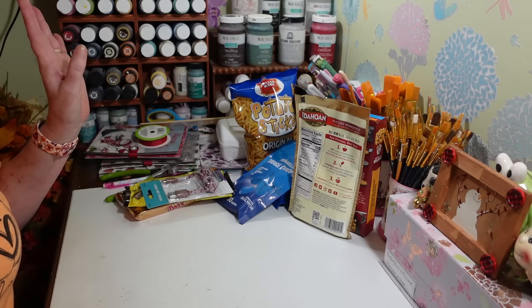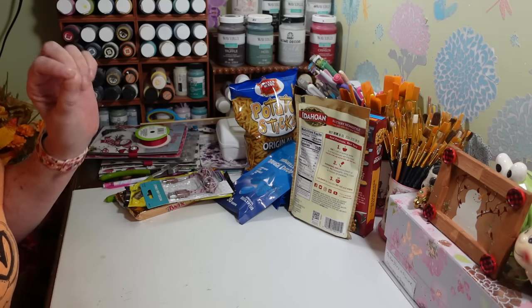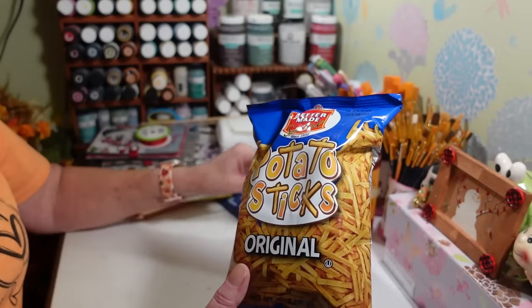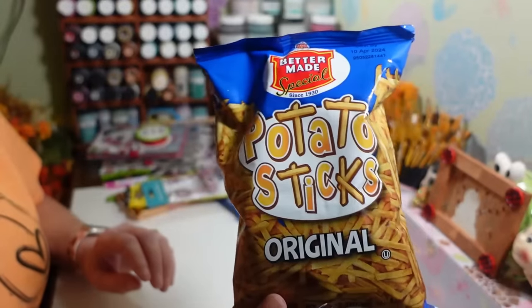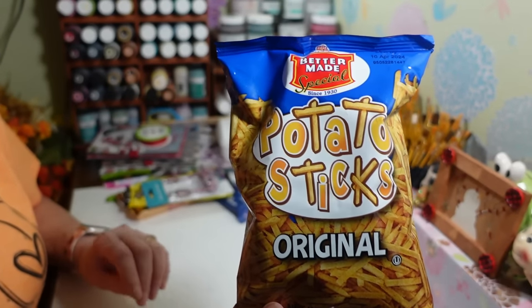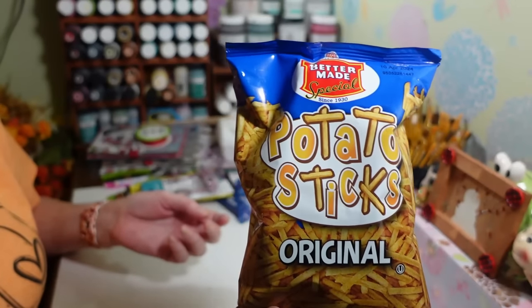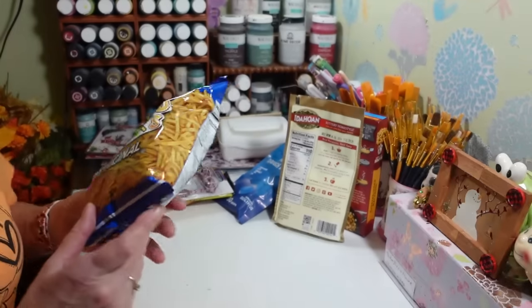I'm gonna start here because, you know, my husband's with me. We got some goodies from the food aisle. This was his pick here that he likes to take to work with him. So we got him some more of the original potato sticks. Like I said, he takes these to work. He likes to sit, like when he's watching football, and munch on these. So we grabbed some more of those.